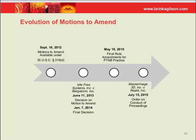And I'll discuss Idle-Free Systems, and then John discussed briefly the quick fixes in March, and then these came down as final rule amendments in May. Essentially the only thing for motions to amend that came out of those quick fixes and final rules was that the motion to amend page limit was increased from 15 to 25 pages, and patent owners are now able to include their claims as an appendix rather than in the body of the motion itself.